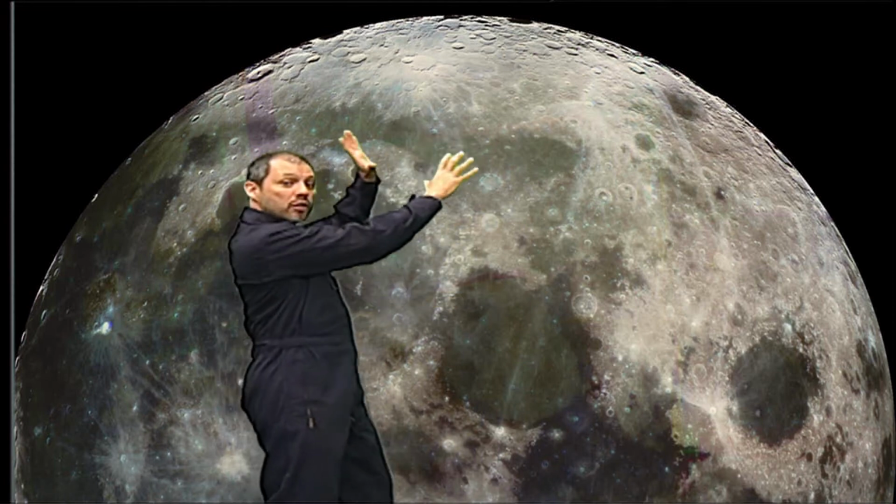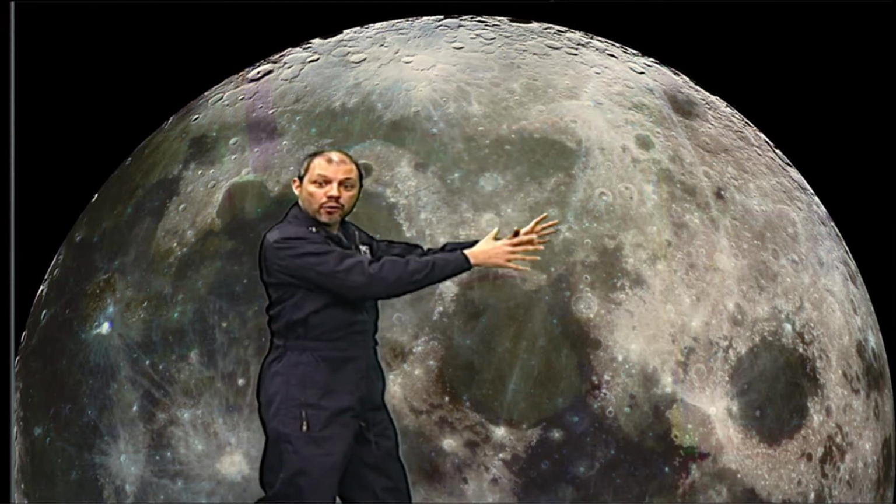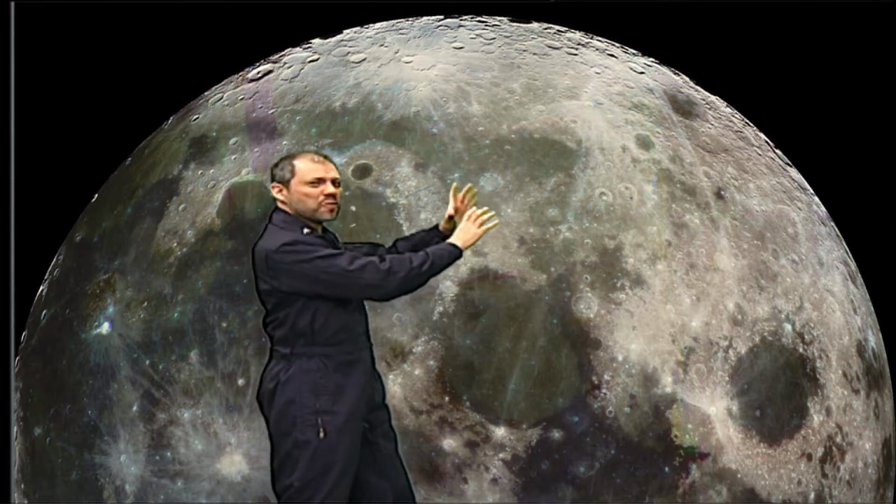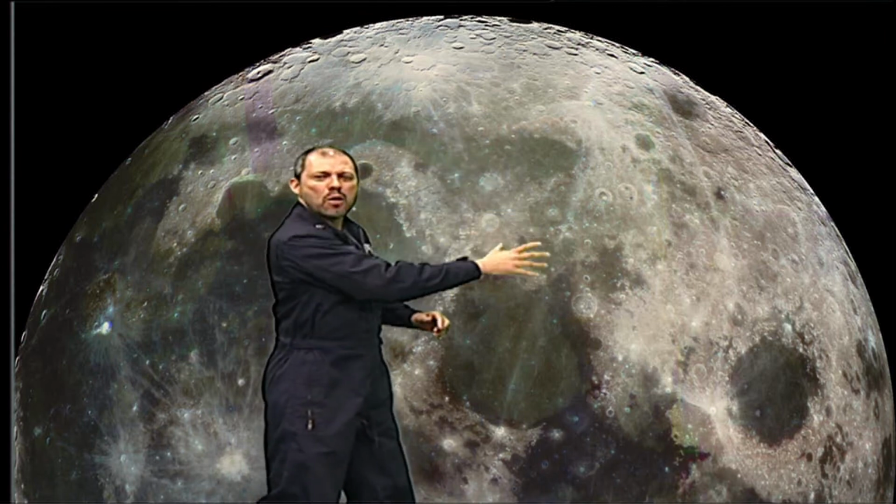Like over here, you could see these bright white areas, and then over here, you could see these dark plains. On the moon, we have two different types of terrain. We have the lunar lowlands, which are these dark lava plains right here. And then we've got the lunar highlands, rougher and bumpier, more mountainous. Highlands and lowlands, those are the two main types of terrain that you'll find on the moon.